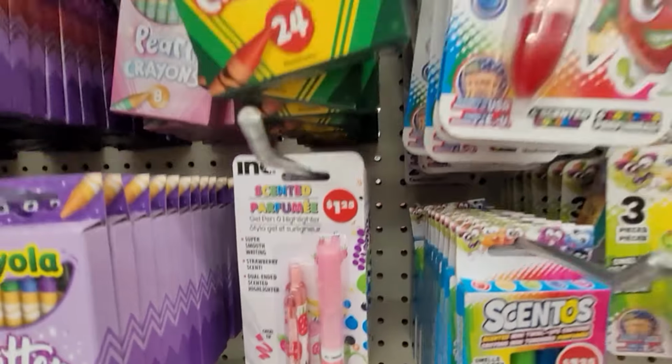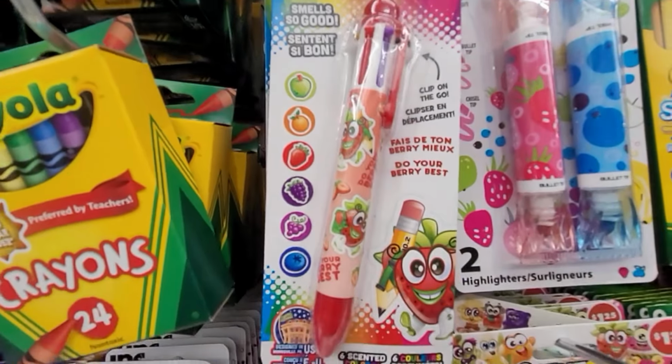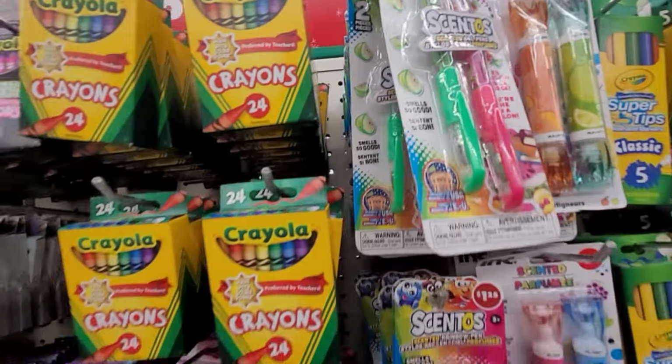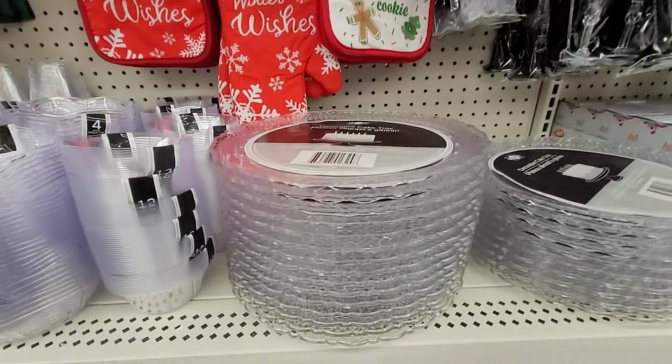There are so many cute things over here. I did really like those pens. I didn't buy them, but I was thinking maybe I will come back and take a look. I like things that smell nice, and those look like they might be scented. So that would be interesting.